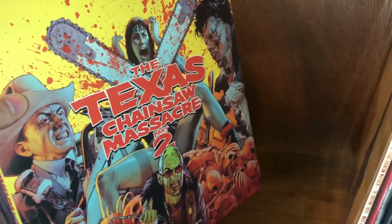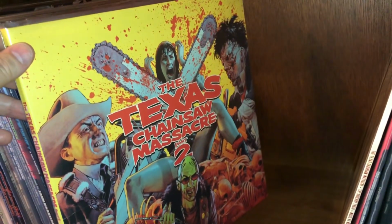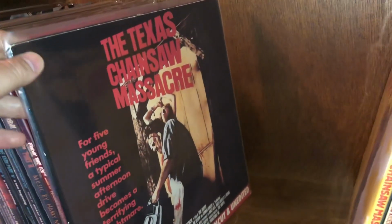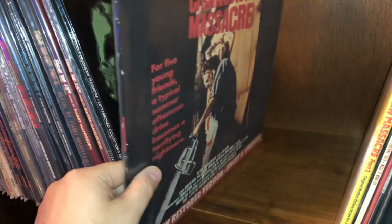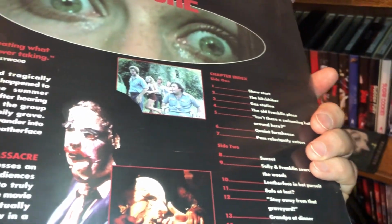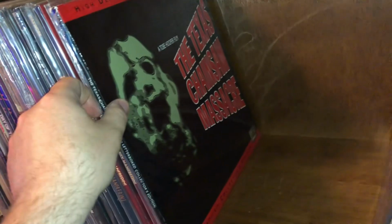Here from Waxwork Records is the Texas Chainsaw Massacre Part 2. Great, fun, campy horror comedy. I love the movie. Here's a laser disc for the original Texas Chainsaw Massacre. This was put out by Pioneer, I believe. Am I wrong? I am wrong. Well, it's MPI, which is owned by Pioneer, so I'm still wrong. When you're wrong, right?